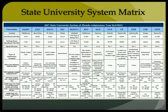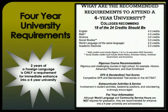It's important to keep in mind the matrix when setting your academic goals and using it as a conversation piece when you start visiting college campuses. It's always best to check with each school's admissions office to see what specific courses they recommend for college entrance.